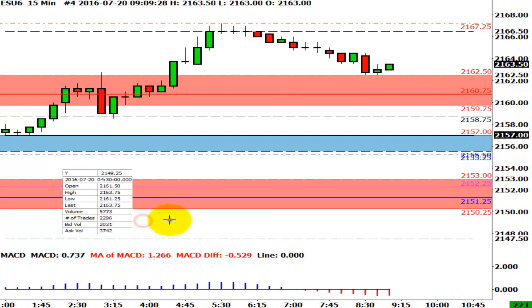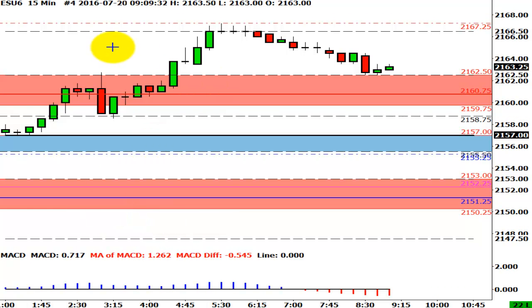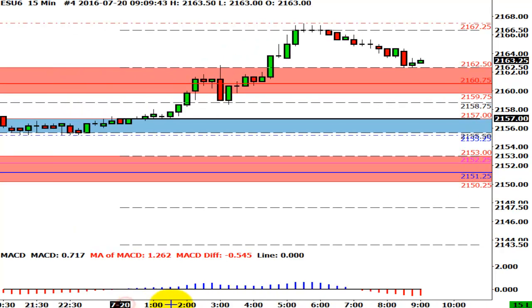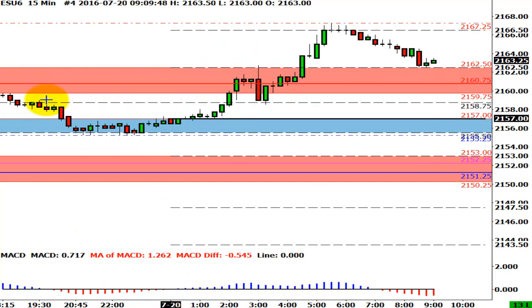Good morning. Here's another pre-open look at your zones. So this is what we're starting off with today. It is Wednesday, July 20th, and this is how we're getting going, right, from yesterday.